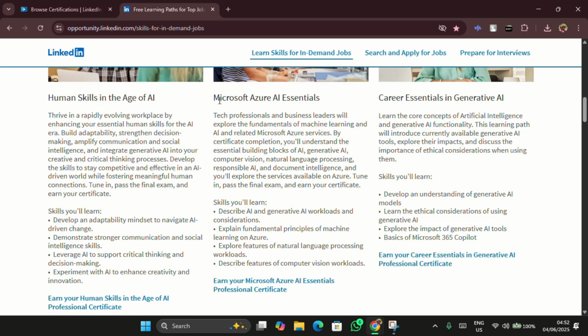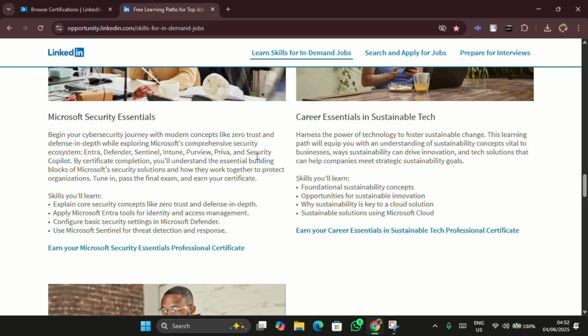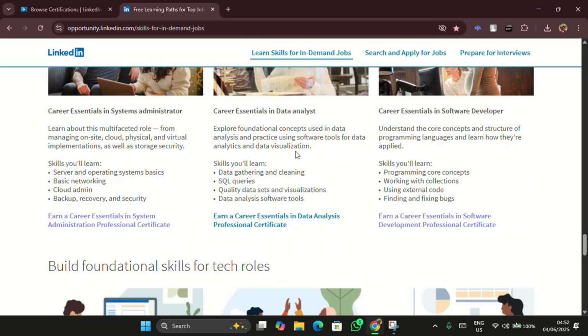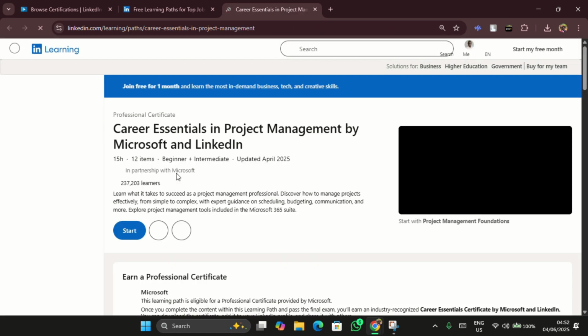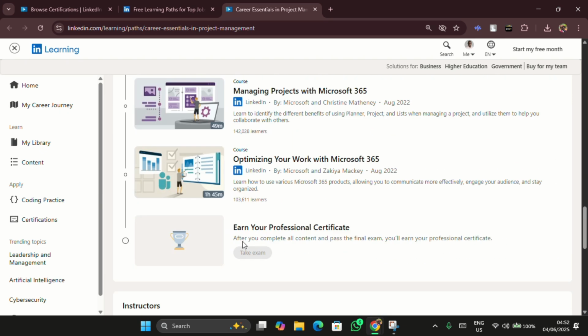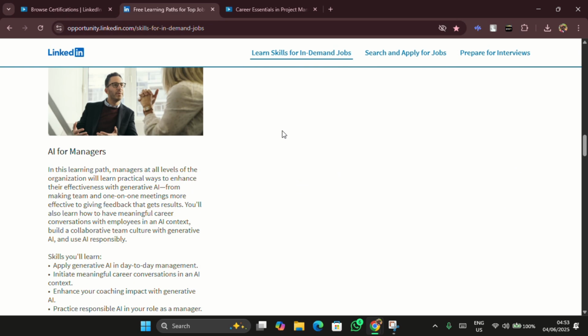You can find learning paths in artificial intelligence, cybersecurity, administrative professional, project management, data analysis, and software developer, which at the end you get a professional certificate. Each path has short courses, and at the end you get a professional certificate, which you can add to your LinkedIn resume or profile. Here are some of the skills you want to level up in 2025.